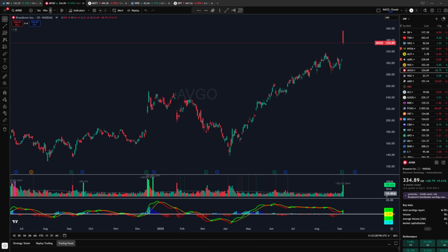Now let's get into some charts and some names that I'm looking at for this week. Goldman put out a report on Broadcom that I read this week, and it went into how the story is shifting from pure compute to networking, switching, and custom silicon. Estimates for AI-linked revenue have been moving up for next year and the year after.